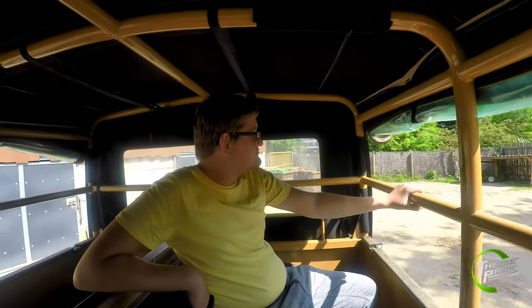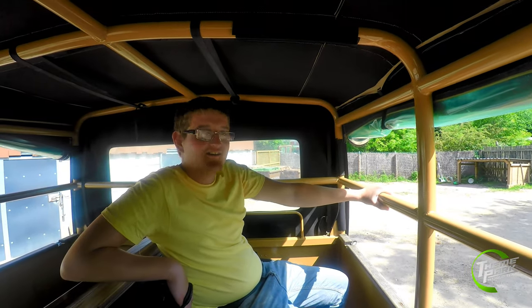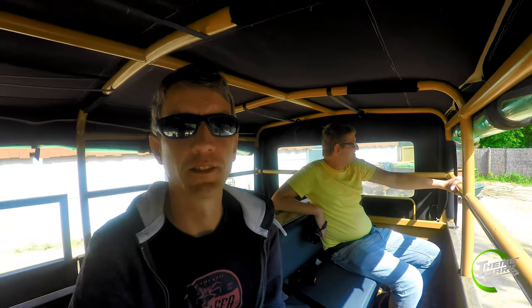What are we doing now, Shawn? We're going on to the reserve. So I don't really know what to expect, but we're about to find out. We're in our VIP truck and off we go. Here we go, waiting for them to start this custom made Land Rover. It's not a Defender, is it? It's a Discovery. Discovery, yeah.